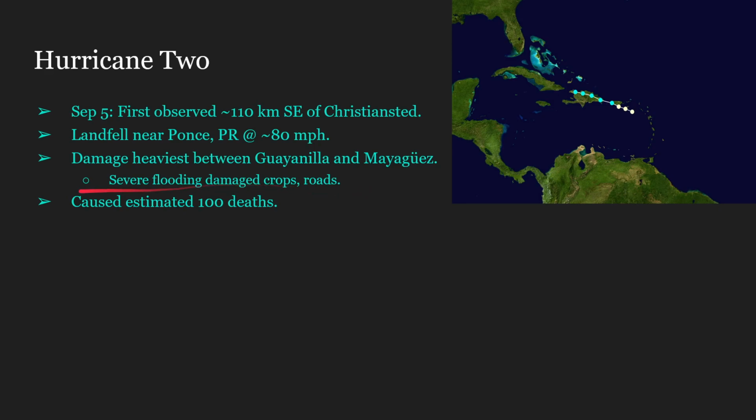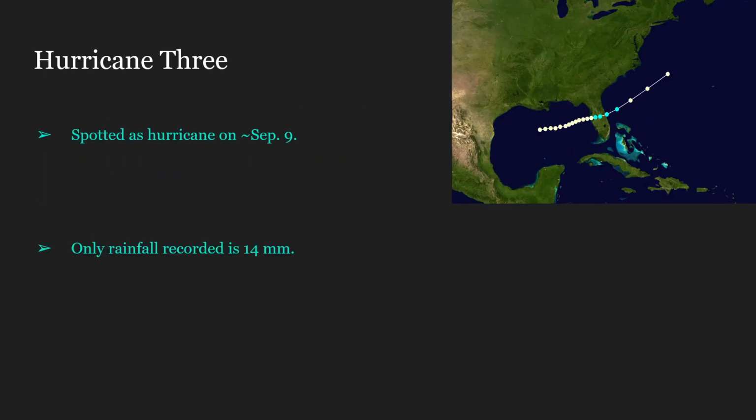Hurricane 2 is the hurricane that is estimated to have caused around 100 deaths. Now, this is the only hurricane that has a recorded death amount to this. No other hurricane in the 1852 season has a death count, at least from what I was able to find. Oops, sorry there. Unfortunately, there's also not that much data on Hurricane 2.